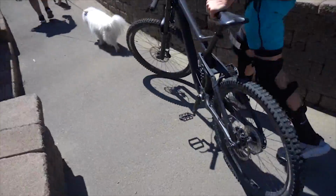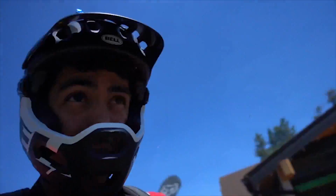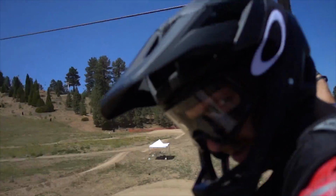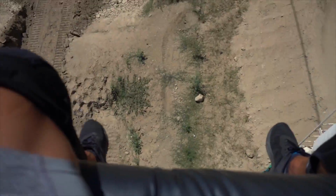Dude, we just got these sick bikes. We have no idea. Well, we got a little bit of an idea what we're doing. All right, so we're gonna go up there. What up, Jayford? I'm kind of leaning forward here because my backpack is pushing me off. I took mine off. Dude, we are high.